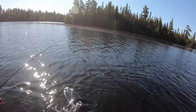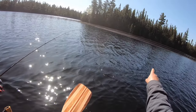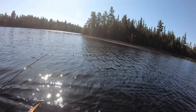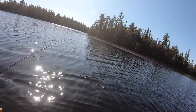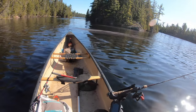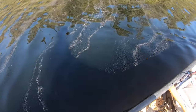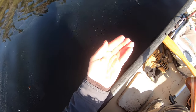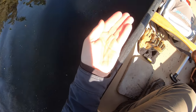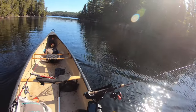Not sure how well you can see it, but there's a kind of gray colored film on the top of the water here. That's actually blackfly larva. And there's just millions and millions of them. And those are going to be hatching very soon. So I think we're going to get lucky and not have to deal with black flies. But they're coming quick here. You can see in the water, it's just completely full of black fly larvae. You can see here, look at that. Wear a good bug jacket, it's not too bad.